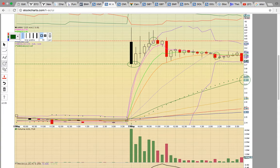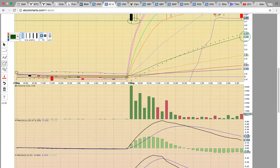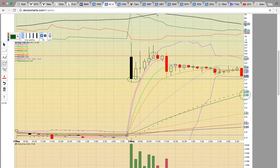In order for HMNY to be back in play for us, it needs to get back above the middle Bollinger Band on the 15-minute chart. So keep an eye on this. There was a big move today, but it turned out to be a bull trap.